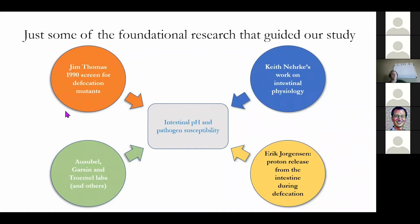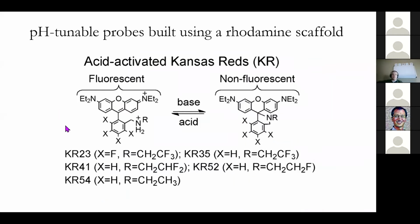But really, this started a couple of years ago when I was working with a medicinal chemist at KU named Blake Peterson. And we had noticed, for reasons that I won't really go into at this point, that fluorescent molecules inside the intestine of C. elegans could exhibit a dynamic behavior. And we read that Keith Nehrke's lab and others had used things like Oregon Green, which is weakly acid sensitive, to monitor the pH inside the C. elegans intestine. Unfortunately, those molecules are inactivated in the presence of acid.